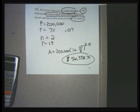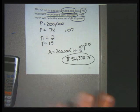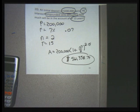$561,358.74, and hopefully I did a proper enough job that you can go through the word problems without much of a hitch. If you can't, come visit me and I'll try to smooth out what I didn't do well enough today.